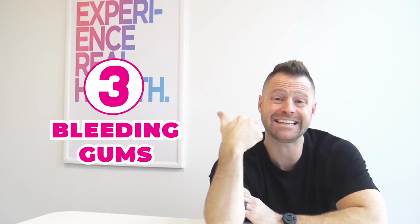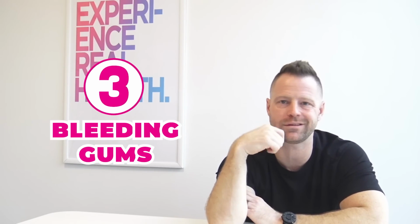Number 3, bleeding gums. Now you get in there with a picker or floss or a toothpick and it starts bleeding a little bit, you're irritating it, it's somewhat normal. That can actually go away. The sign that is happening is the body's bleeding is trying to get rid of bacteria. It's got a little irritation, a little inflammation in there.